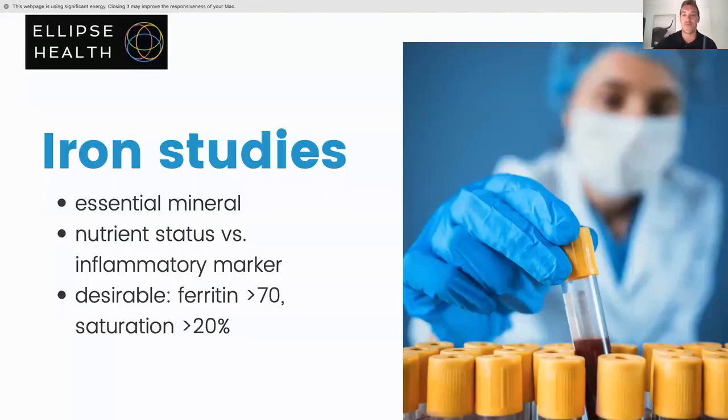Iron studies. Iron is a mineral required to oxygenate our red blood cells and to help our body produce energy. Therefore, one of the most common symptoms of iron deficiency is fatigue. Iron deficiency is so widespread because most people have no idea how much red meat, fish, or organs they really need to be eating on a regular basis to maintain healthy iron status.